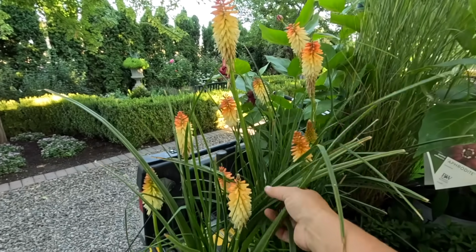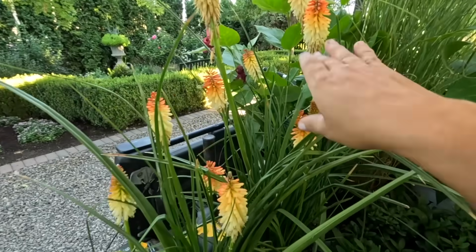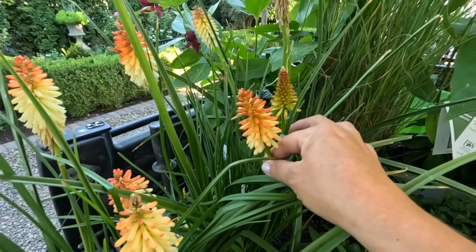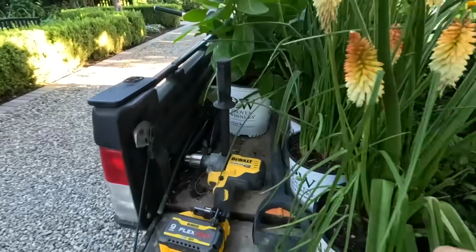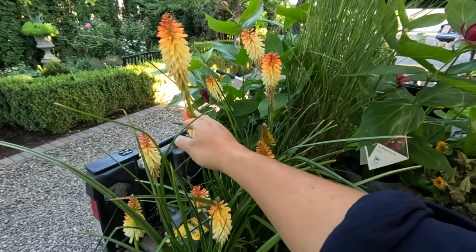I love the grassy leaves because even when they're not in bloom, they just look like an ornamental grass. And you can see all of these fresh bloom stalks coming up, which is so fun. There was a little baby one on one of the, yeah, look at this. Look how cute those are. And these are zone 5 through 9.